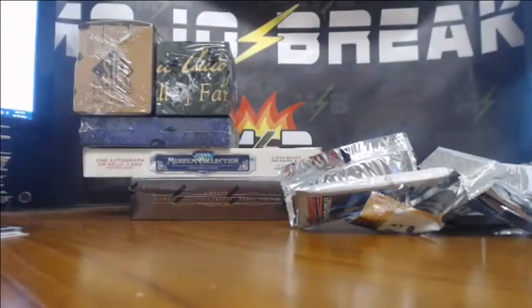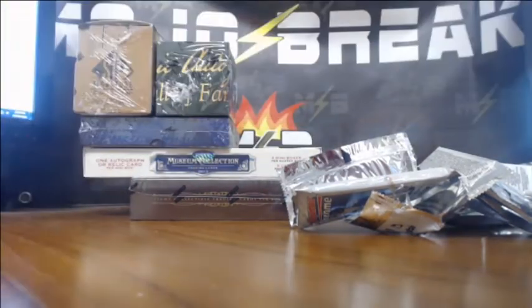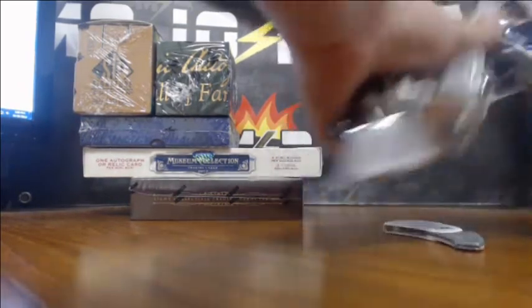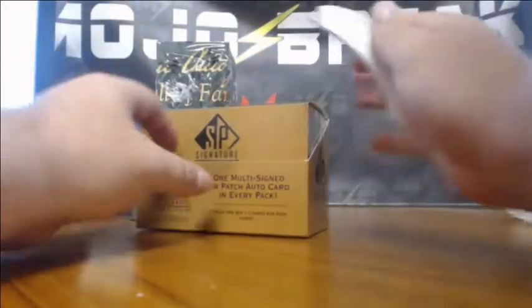All right, that does it for the base-heavy products. Now we're going to go on to a fun product called SB Signatures, which is going to blow your mind because there's no faces. A lot of hits, though. Chance at Bryce Harper, Trout, Nolan Ryan, Sandy Koufax.